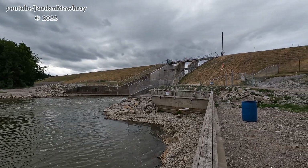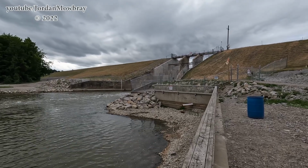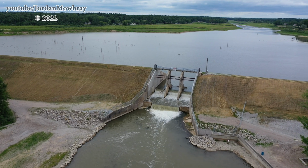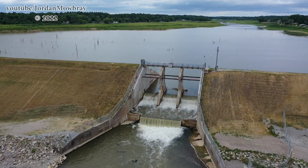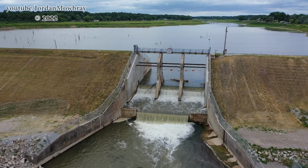So let's go ahead and throw the drone up in the air, and then I will be heading over to the Edenville Dam, doing a quick little update on the ground there, as well as getting some more of that drone video. The Edenville update video got a little bit long, so I ended up splitting that off into its own video, as you may have already seen. I don't know if I'm going to post this video first or the updates over there at the Edenville Dam.